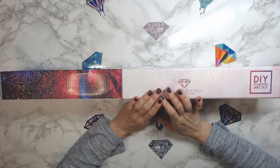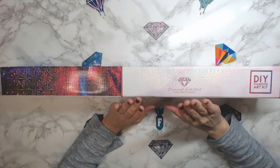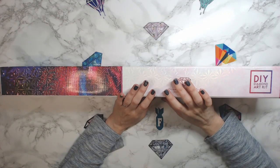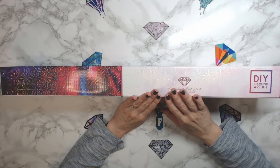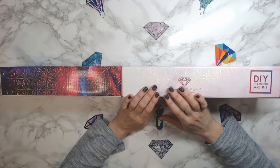I just got this in the mail today. I ordered it, when did I order it? I think I ordered it Saturday. Yes, Saturday. So, this is a new release that came out on Diamond Art Club, and as soon as I saw this one, I had to have it, and I went ahead and ordered it. I have completely broken my no-buy for January, and we're in February, so anyway, I just can't help it.